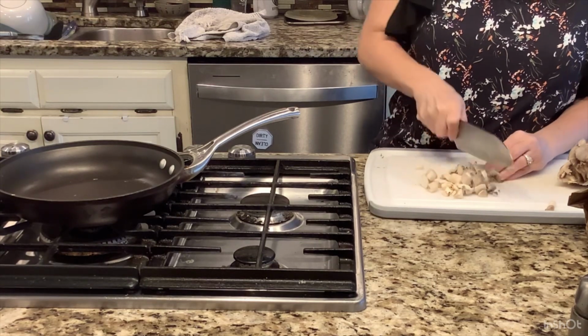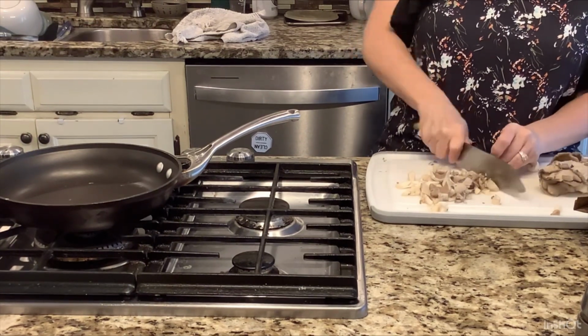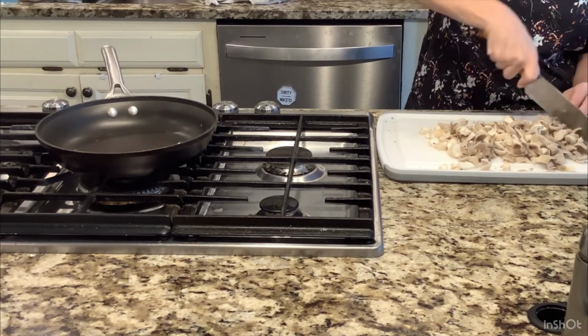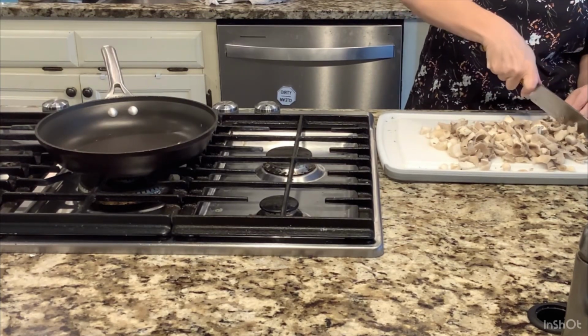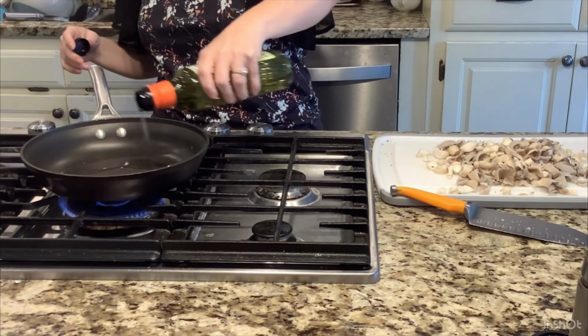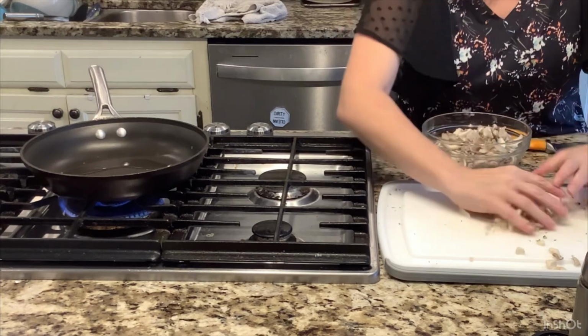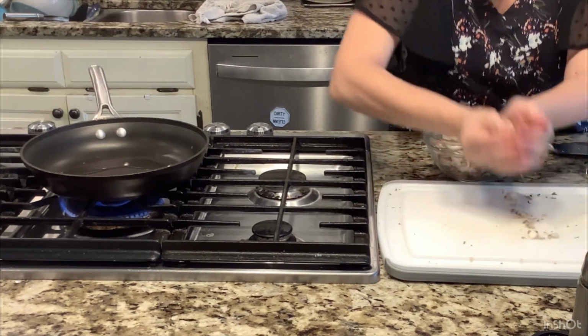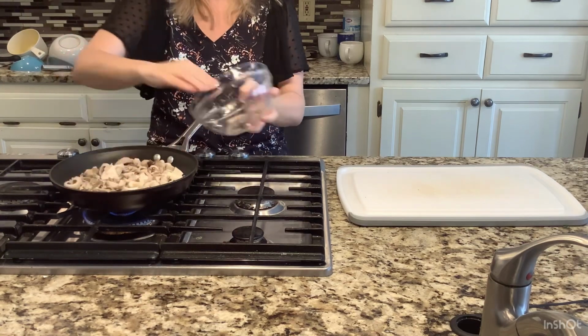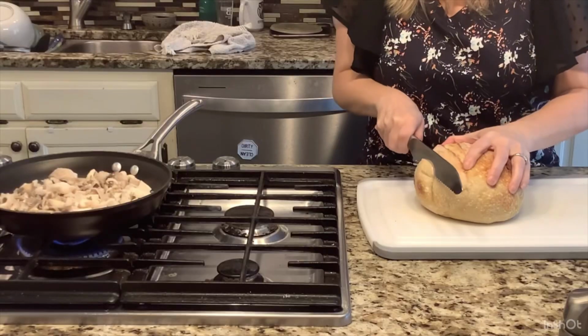I did ask if I could use every part of it, and they said, yep, you can use every part of this mushroom. I just maybe remove the very bottom if that was a little hard, but otherwise I was able to use every bit. I just kind of coarse chopped them all, and then I'm going to drizzle a little bit of avocado oil into my pan, and I'm going to go ahead and clean my cutting board off so I can prepare the bread. But I'm going to dump the mushrooms on into that oil on medium heat.